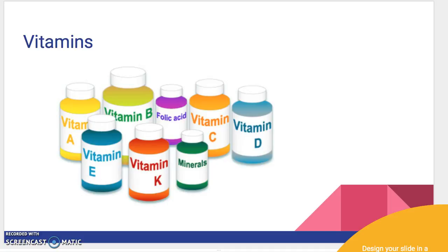Next is vitamin B. This is a water-soluble vitamin, and you should have 40 milligrams of it per day. It can be found in meat, milk, and vegetables, and is a producer of energy. If we don't get enough of it, we could experience a loss of appetite and could find ourselves with muscle cramps.